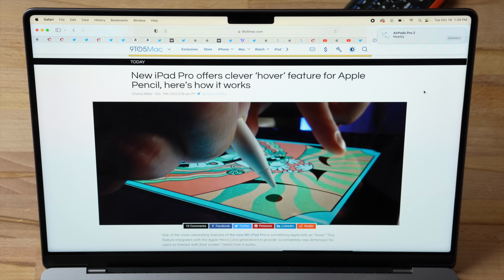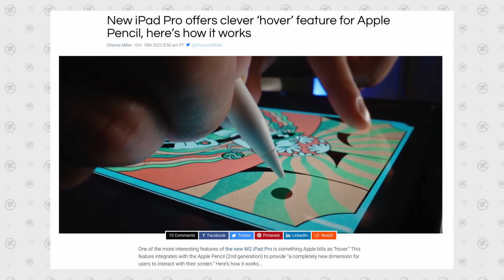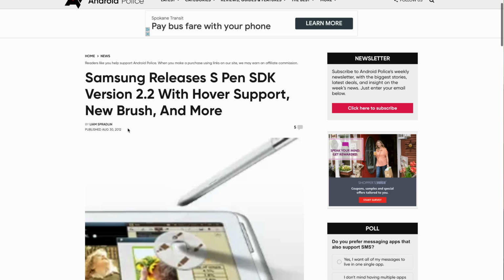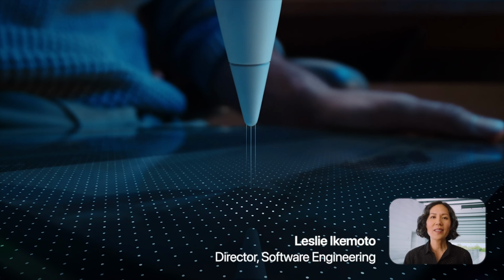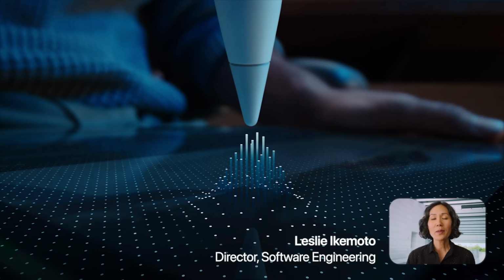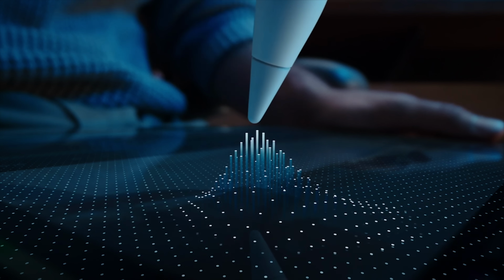And now let's get into the next feature that Apple showed off in their marketing, which is the new hover feature for the Apple Pencil. Well, my issue with that is that Samsung released hover support for the S Pen back in 2012. It is nothing new, it's nothing innovative, it's been around for over 10 years. And Apple is just releasing it saying that it's exclusive to the M2 iPad Pro, where it's really basically just a software addition that they added in to sweeten the deal with the M2.